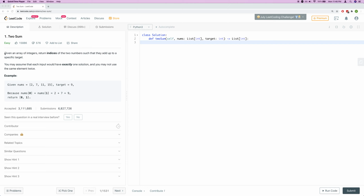Given an array of integers, return indices of the two numbers such that they add up to a specific target. You may assume that each input would have exactly one solution, and you may not use the same element twice. And we're given an example. Given nums 2, 7, 11, and 15, our target is 9, and because 2 plus 7 is equal to 9, we can return 0 and 1 indices as our answer. Cool.